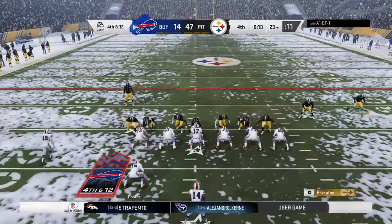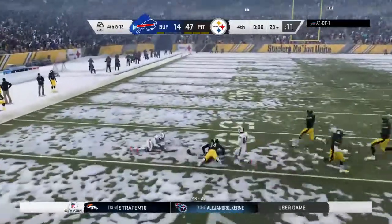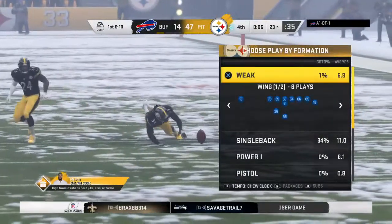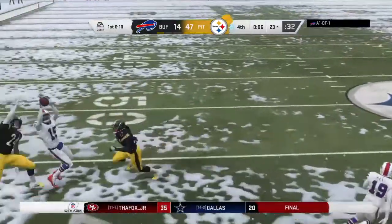56. Check 56. Allen going to go on 4th down. And that'll be incomplete with just 6 seconds left on the clock. They had to go for it with such little time remaining. And the Steelers, they're going to take over with excellent field position.